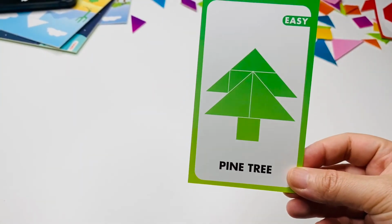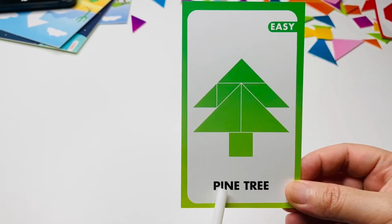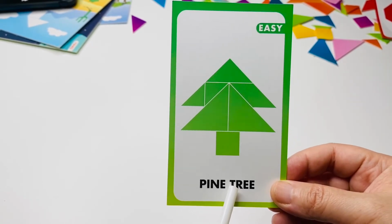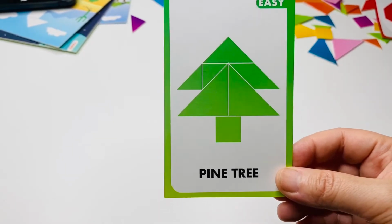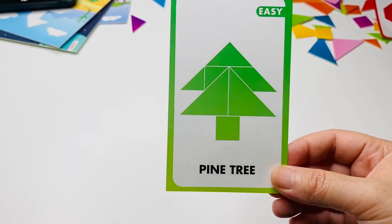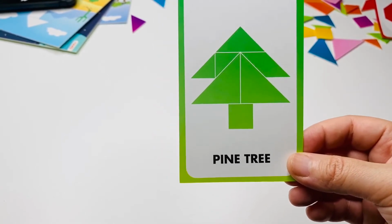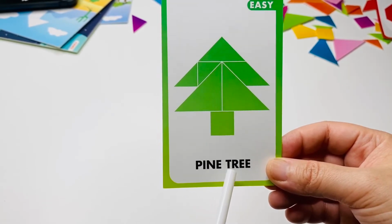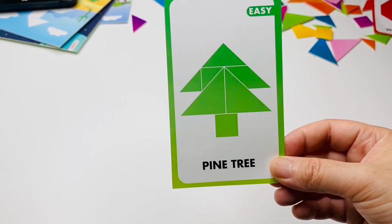Now this one is pine tree. It's a pine tree. P-I-N-E, pine. T-R-E-E, tree. Pine tree. P-I-N-E, pine. T-R-E-E, tree. Pine tree.